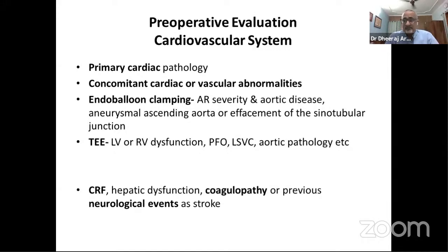The vascular system has to be examined. Whenever we are clamping with an endo balloon, although it is not routinely used in our institute nowadays, if we are using the endo balloon, we have to evaluate the severity of aortic regurgitation. We have to look at the aorta, the dilatation of the aorta, and the effacement of the sinotubular junction. If any abnormality is there, then the endo-aortic balloon is not used in those surgeries. Then TEE should be done, although already described: the LV and RV dysfunction, the presence of patent foramen ovale, and the presence of LSVC is most important.